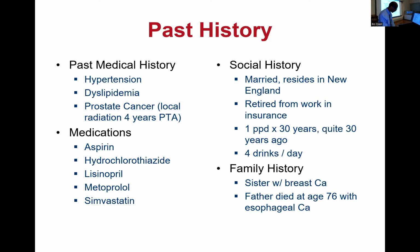He was married, resided in New England, and was retired from working in insurance. He had smoked 1 pack of cigarettes per day for 30 years but quit 30 years prior to his presentation. He drank 4 alcoholic drinks per day, and his family history is notable for breast cancer in his sister and a father who died at age 76 from esophageal cancer.